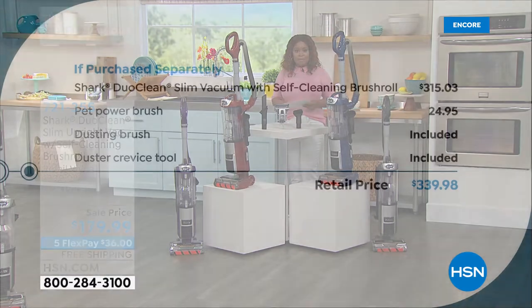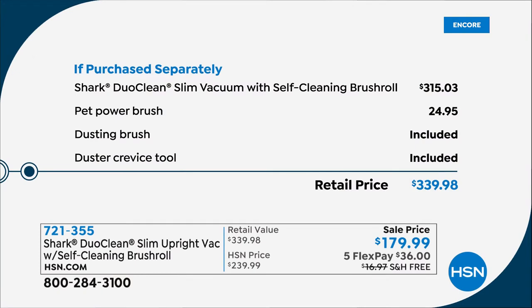Check out our price and the if purchased separately. I'm going to go a little closer to the screen so that I can see it. So the vacuum itself sells for $315. Our price is $179.99. That pet power brush I was telling you was the one that was expensive, that one's $25, that's included. And then of course you get the dusting brush and the crevice tool. By the way, this is the lowest price we've ever offered. We have sold this for more.